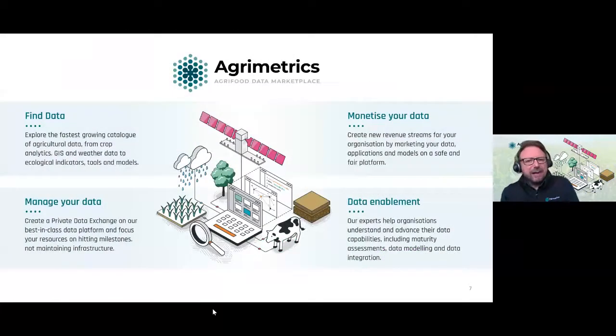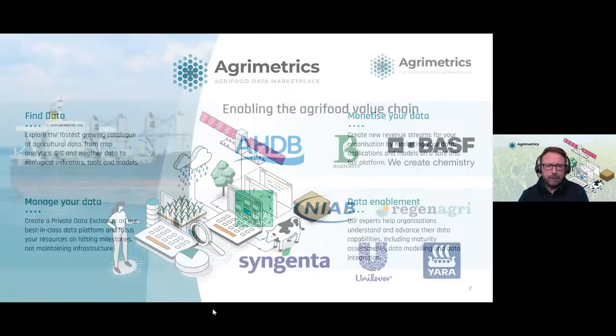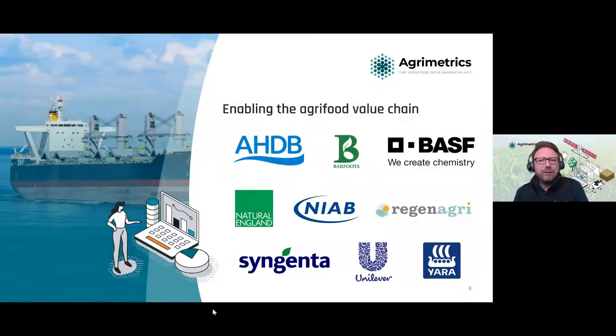And the vehicle for achieving this is our data marketplace, which enables companies to find data, share and monetize data, and also manage their own data resources. To enable companies to make the most of their and our data, we also offer a range of data enablement services, and this could be anything from predictive analytics to data modeling or integration. And we deliver these services for some of the leading organisations across the agri-food value chain, including AHDB, Natural England, Syngenta, BASF, Yara, Unilever, just a few listed there.